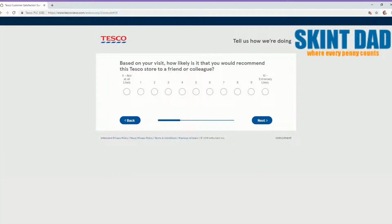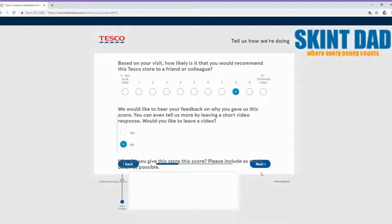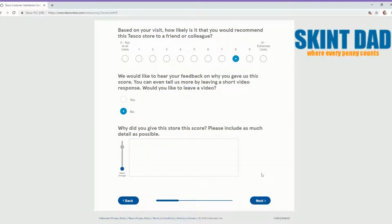You start looking at what your probability is of recommending the store. For me, the store was quite good at this time, but it was quite hectic. You also get the option to leave feedback in a video. I'm not going to do this at this point. It doesn't make any difference if you do leave feedback via video. Perhaps you don't feel comfortable doing it.